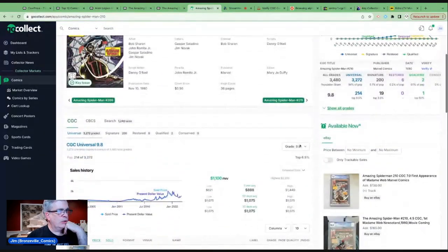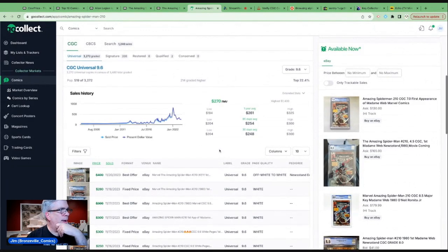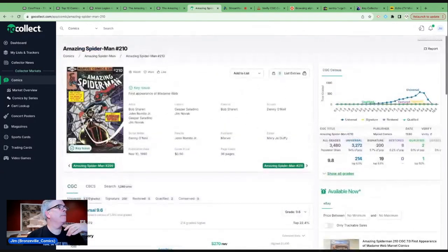Let's quickly look at the trend of the 9.6, which there should be more copies of. And again, we got the spike here, and it's been trending down ever since. I guess it's selling maybe in the $300 range, $250 to $300 for a 9.6.